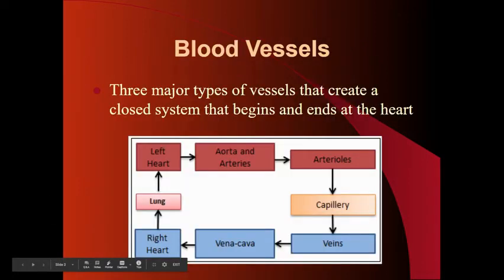There are three major types of vessels that create a closed system. And what we mean by a closed system is that the blood is always contained within the vessels. And we usually say that we start and end at the heart, even though it is a cycle or a pathway where there technically is no beginning or end.